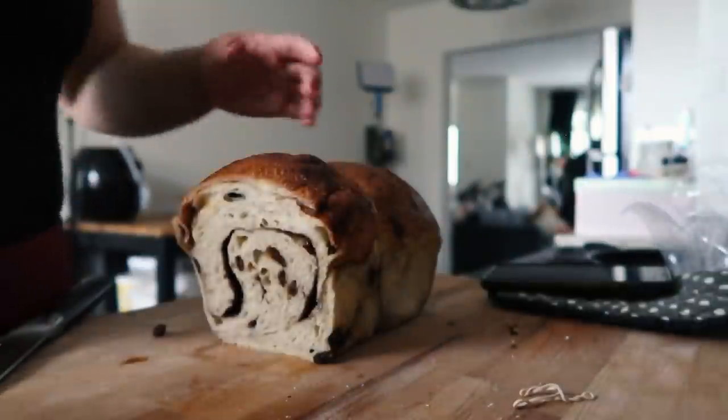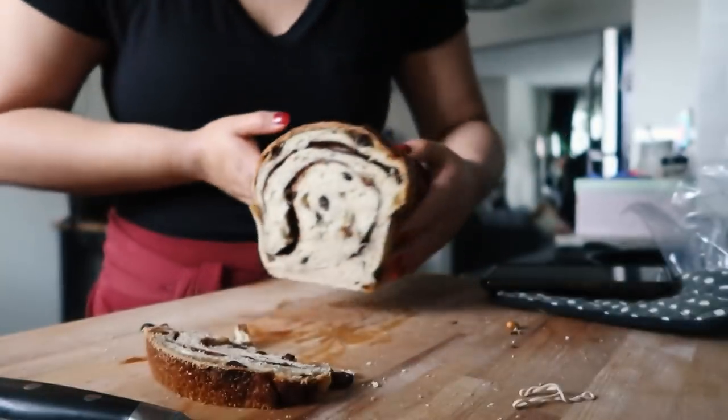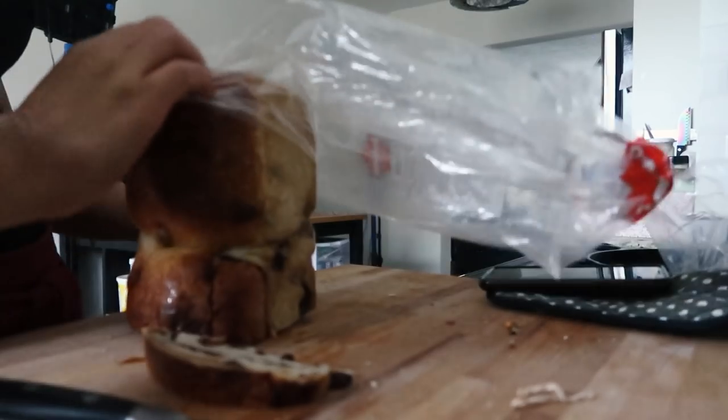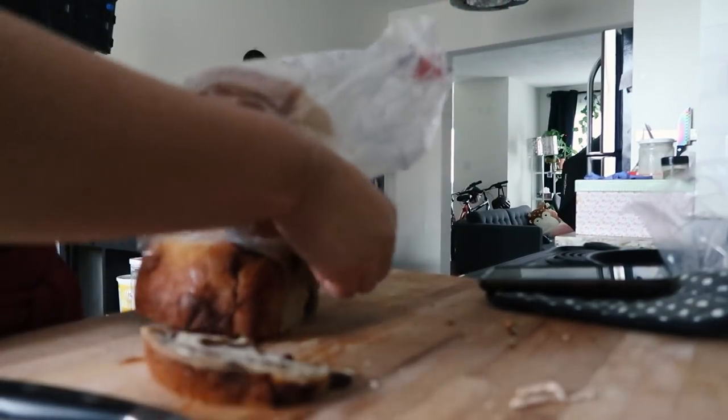I just ran out of raisins, so I just need to buy raisins, retest it, shoot it, and then I will put it on the blog. But it's made with sourdough discard. So if you have an abundance of sourdough discard, hey, this recipe will be for you.